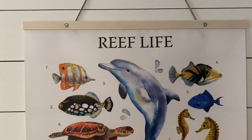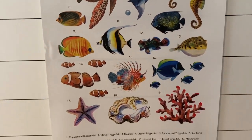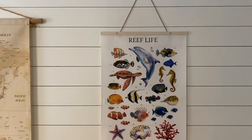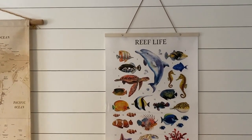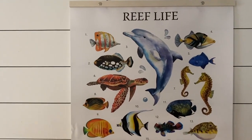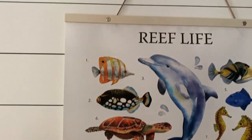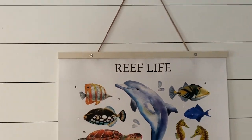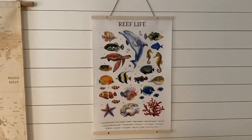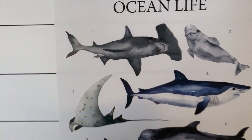This one is the Reef Life poster, and I actually just purchased this from Kmart Australia. They're really inexpensive. They've got a whole collection of them. If you've seen my Creepy Crawlies unit study, you would have seen that we had bugs and butterflies up here as well, but it's beautiful. It's like a material with a wood hanger there. And so we have two. We have the Reef Life one, and then we have this Ocean Life one too, which is really great.